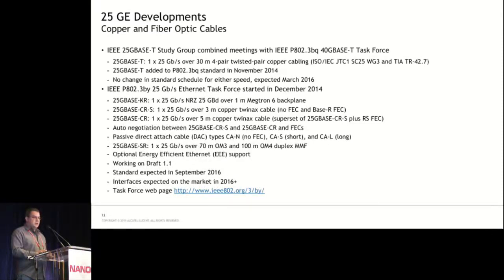And then there's also the 802.3by Ethernet Task Force, which is working on a couple of different specifications, and these are still being worked on. So this is the information as of three weeks ago that was decided in the IEEE meeting. They're working on a couple of different things for copper. There's a backplane reach, which is probably not as interesting to you as it is to some of the system vendors. They're also working on some different copper cable reaches, so a 3 meter and a 5 meter. Working on auto negotiation. They're finding some new passive direct attached cables.